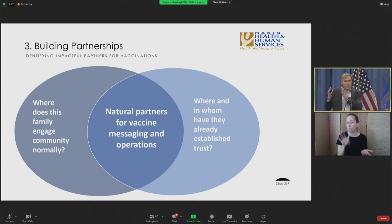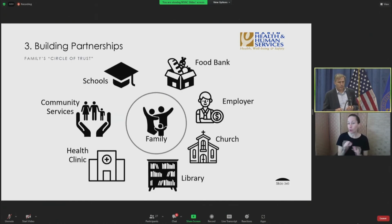The next question is, who do they trust? Who have they established trust with? The overlap between those two are your most natural partners, both for being champions of vaccine messaging and for actually offering vaccines themselves by way of access. And this is what our West Marin Community Response Team organized for us based on this strategy. This was that family in West Marin, and those are the specific sectors in that community where people were both getting vaccine-positive messaging and actually going for vaccinations.